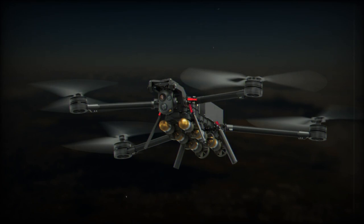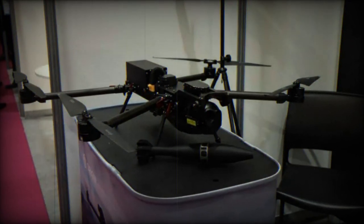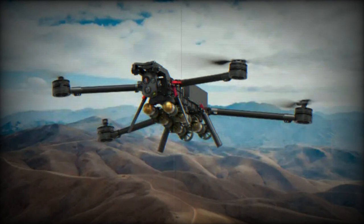The munitions release mechanism is designed for quick, tool-free attachment, offering flexibility and speed in the field. The flight duration with a full munition payload is 35 minutes. In terms of flight performance, the Beak can reach a maximum speed of 25 meters per second and a cruising speed of 15 meters per second, with standing wind gusts up to 20 meters per second.